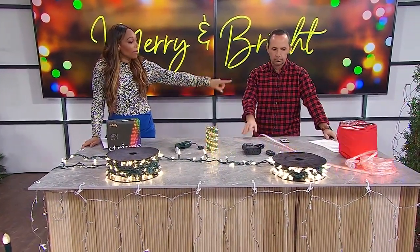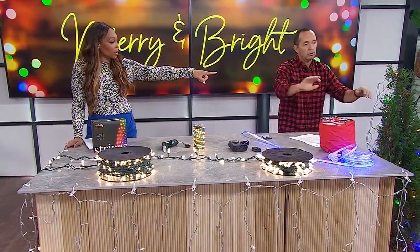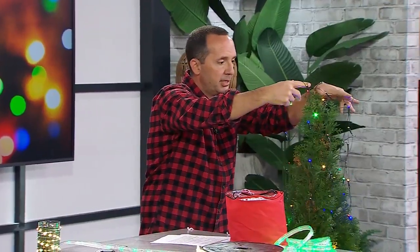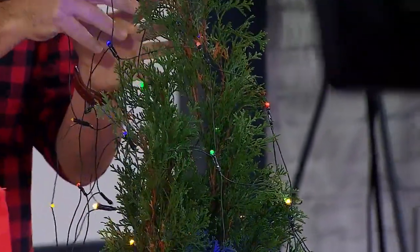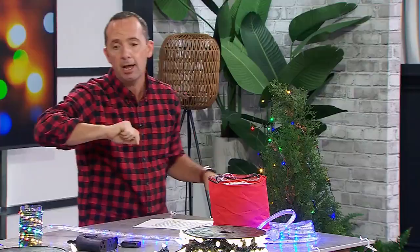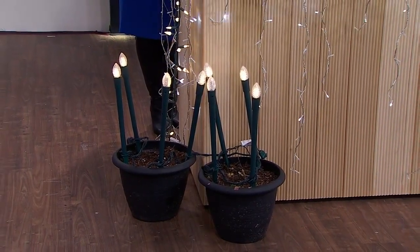So you've got those, and you also have that one, which I think is really easy. How does that one work? So we're talking about easy lights. These are super easy. This is a net lighting, basically a net that we can put over trees and shrubs, so we're not trying to do that on a cold, windy day. As well, we also have path lighting, the lights you see in the pots, that you can just shove in. So simple, so easy to do. There's so much variation.